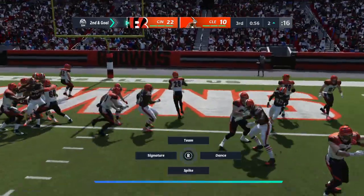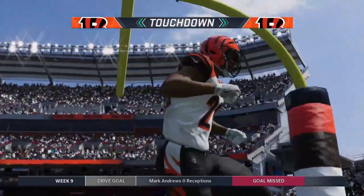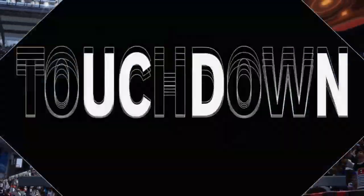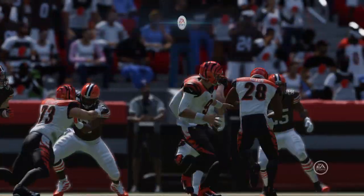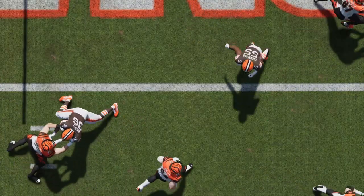Here's a run with Mixon, and he takes it into the end zone. Touchdown, Bengals. Joe Mixon, his second touchdown of the game, giving him 12 on the season. And the Bengals widen their lead.